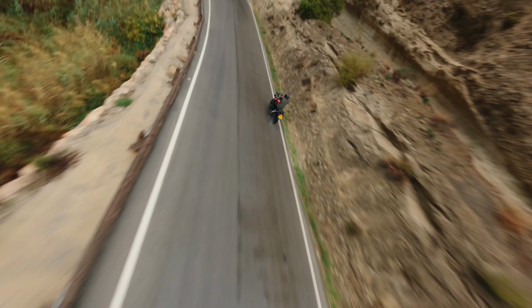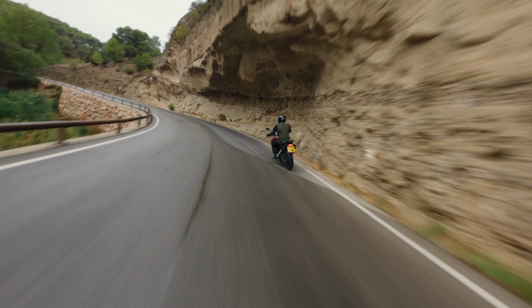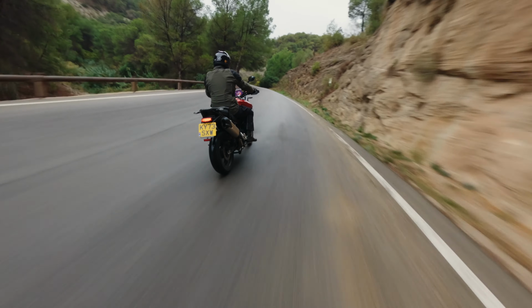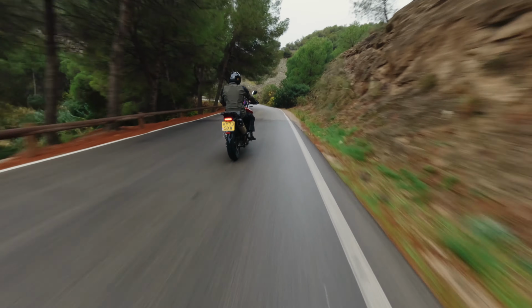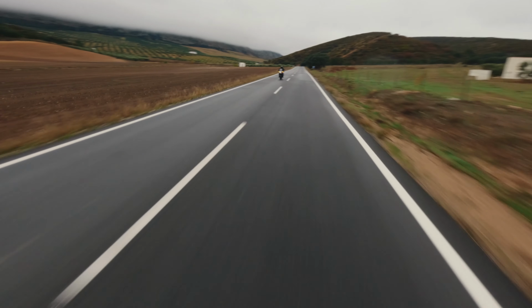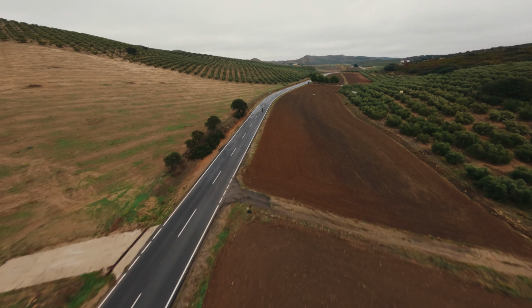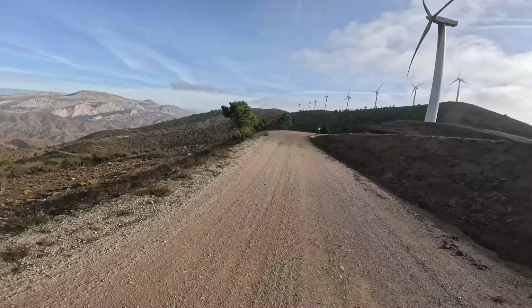Whilst we sit back and watch some of the footage from the 2 days of riding, I thought it would be nice to delve a little bit deeper into the riding character of the 2024 Tiger 900. The engine response and feel, the comfort and tech on offer, and even a few of the niggles I noticed when exploring the gorgeous landscape of southern Spain.